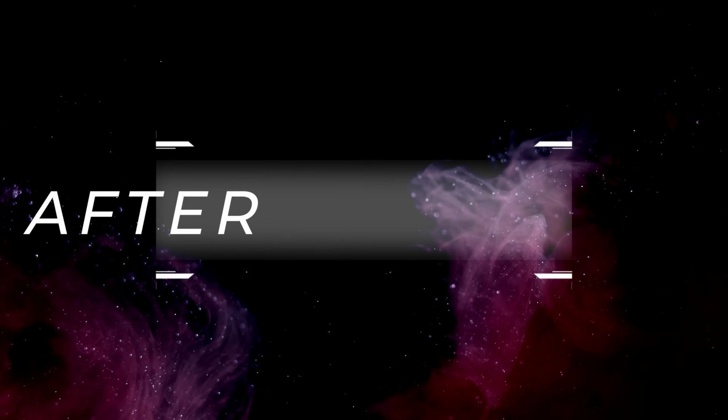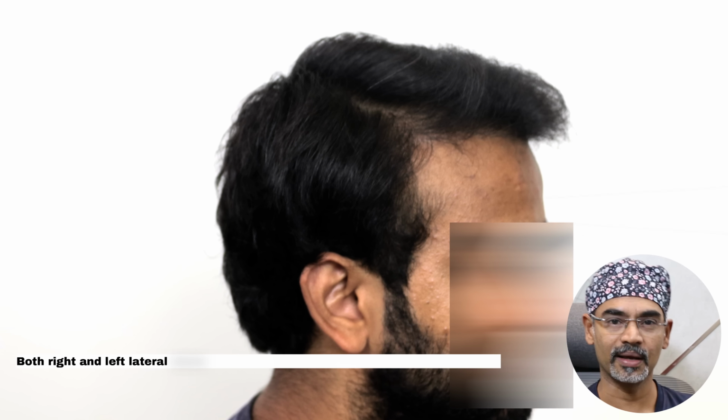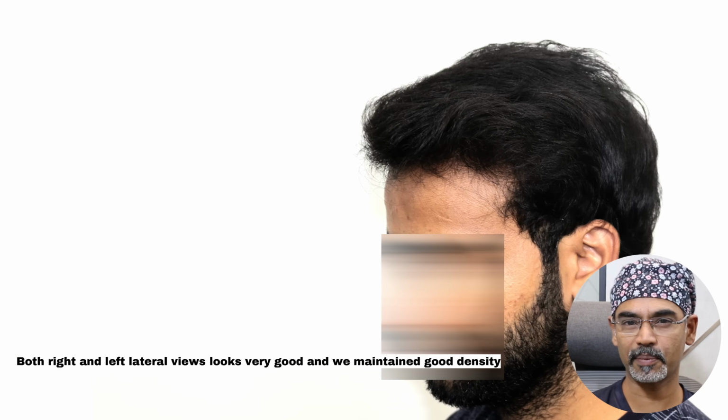Surprisingly, the density is really good, more than what I expected. The hairline, I'm sure, is not 100% natural, because of the first transplant someone had done, and unfortunately the patient was not ready to remove those grafts, so we needed to restart from the same area. That's the reason the hairline looks only 95% natural. That's the fate of the first transplant.